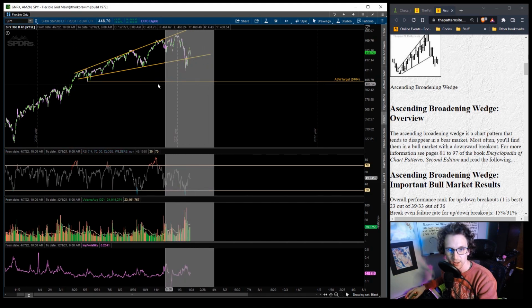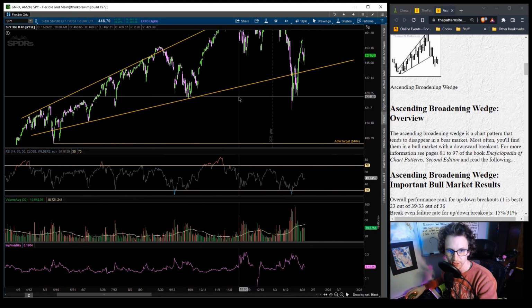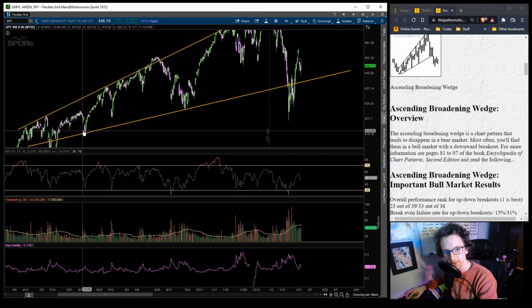In my experience, that's how bottoms behave. I'm gonna zoom in a little bit and drag it up. And what do we see? We see this lower trend line. And let's look at the RSI throughout this trend line and what the RSI is at when it encounters it.